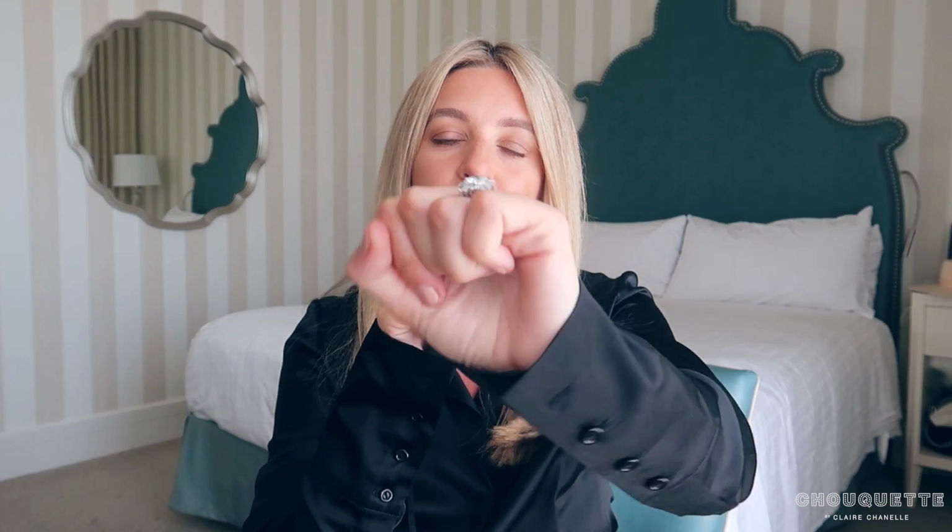Gatsby, Rhapsody. This is platinum with diamonds all around. My cushion cut in the middle has a halo. It has very similar diamonds to my Susan Kaplan ring, can't remember her name.